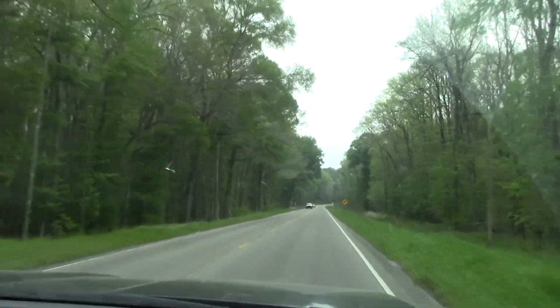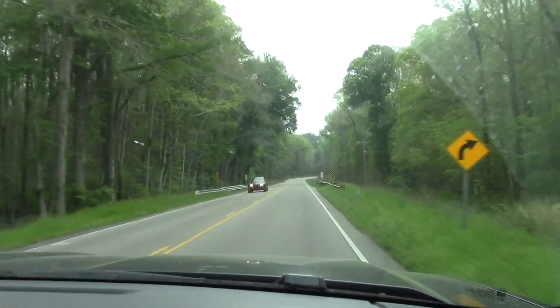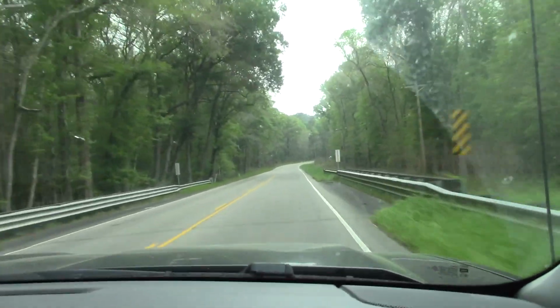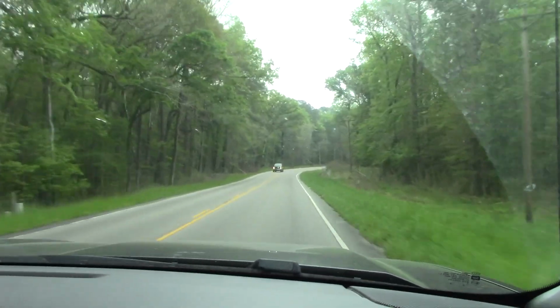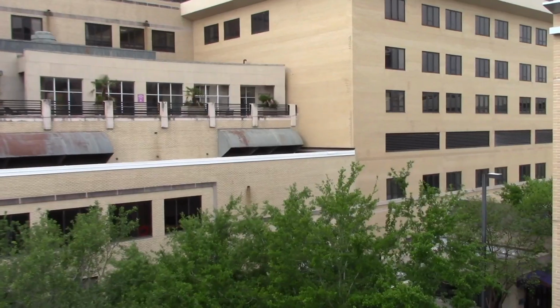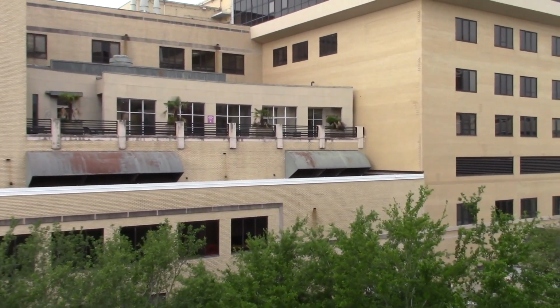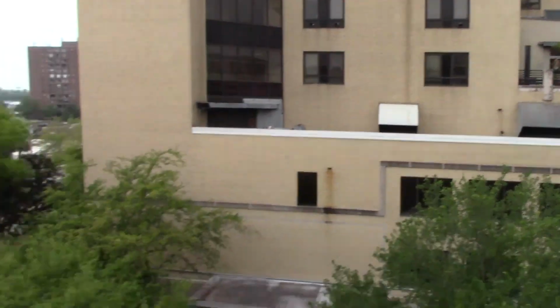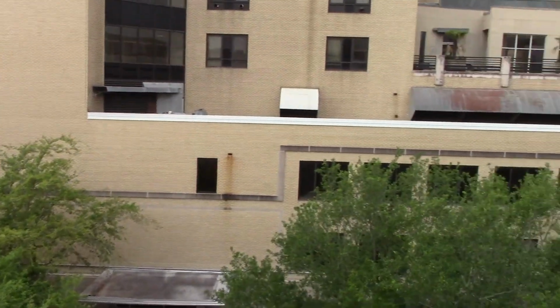This is Monday, and we're on our way to Charleston. Larry's got tests this morning on his leg and neck. He's got one at 11, one at 12, and one at 1, so we'll be there a while. We made it. We're here for Larry's tests at Roper Hospital. Got to go find where we have to go.